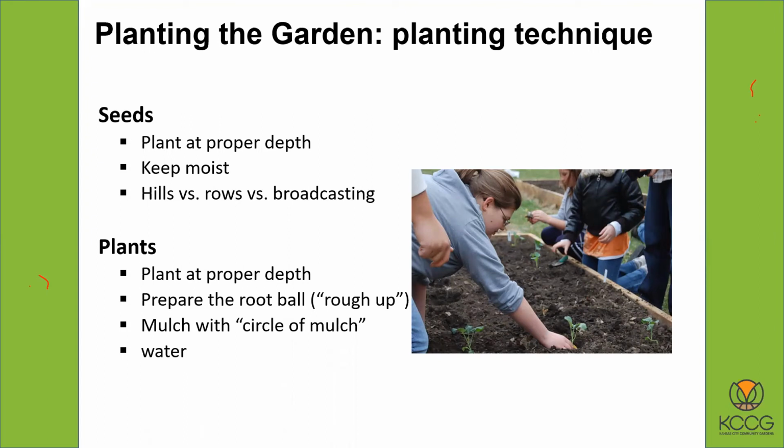But with seeds, it's important to plant at the proper depth. If you plant your seeds too deep, the seeds will not be able to come up through that deep soil. And so basically, the smaller the seed, the more shallow you want to plant the seed. If it's a bigger seed, like a corn kernel or a pea or a bean, you can plant them deeper, like an inch. If it's tiny little seeds like carrots or lettuce, you're going to be planting more like an eighth of an inch and covering them up very gently with some soil.